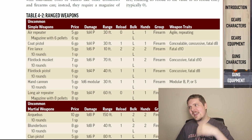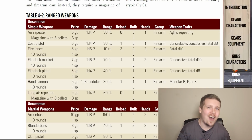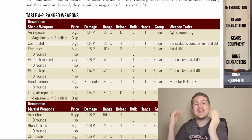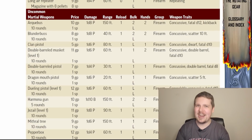What's important to mention that I really should have said earlier is that all firearms are uncommon. This means you do need GM permission or some kind of class or character ability that gives you access to these weapons. But now let's move on to the fancy stuff, the martial firearms, starting with the Arquebus, basically a sniper rifle.